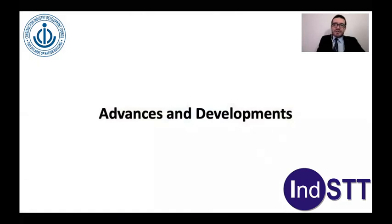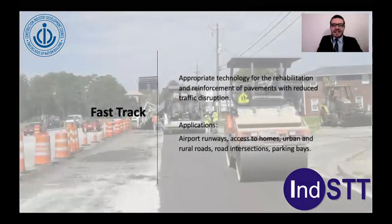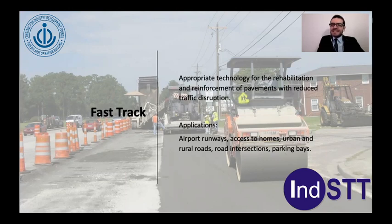Now, I want to share some advances and developments of the concrete, which will serve us in the post-COVID-19 pandemic situation. First, the Fast Track. Fast Track is an appropriate technology for rehabilitation and reinforcement of pavements. The principal characteristic is that we can reduce the traffic disruption. So we have many applications in airport runways, access to homes, urban and rural roads, intersections, parking bays, etc.